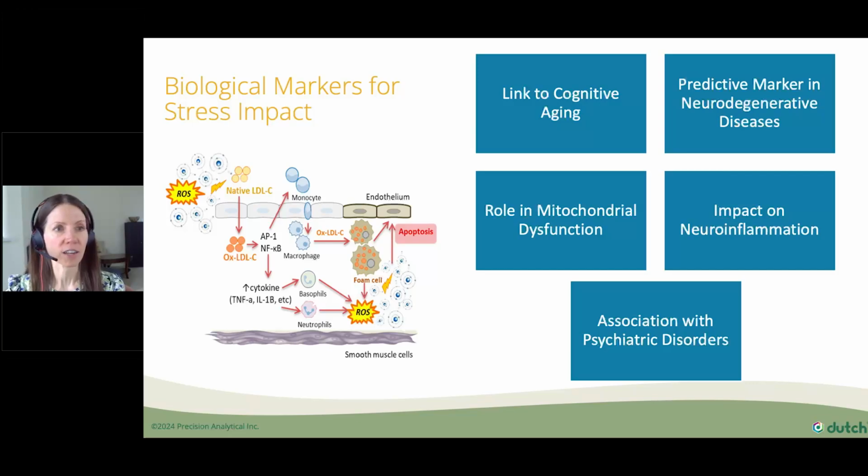We have found a link to cognitive aging. High levels of 8-OHdG in the brain and CSF have in particular been associated with the aging process, particularly in the context of cognitive decline. We're seeing that it is also a predictive marker in neurodegenerative diseases. So, in somebody with a known neurodegenerative condition, higher 8-OHdG levels can mean things moving in the very wrong direction.